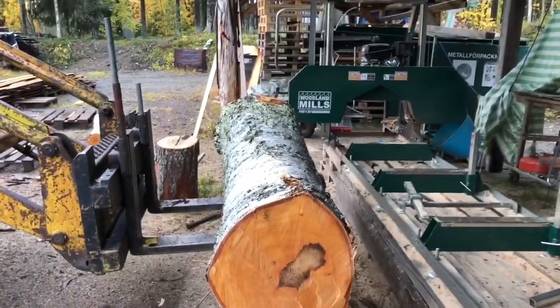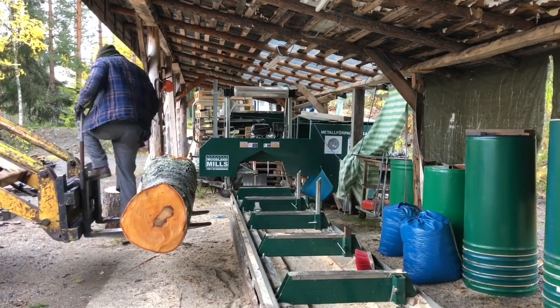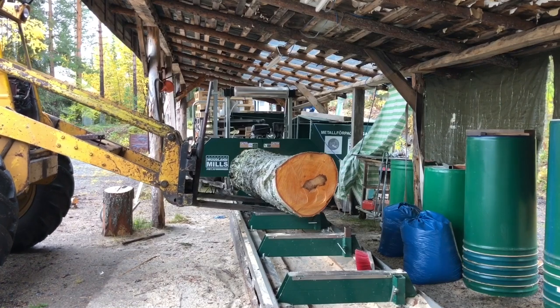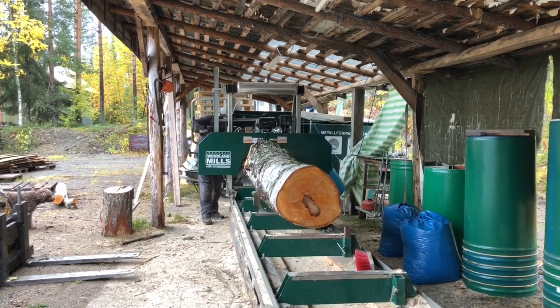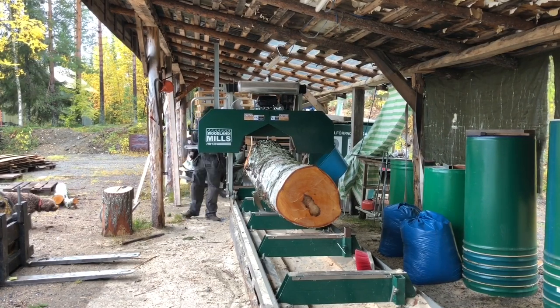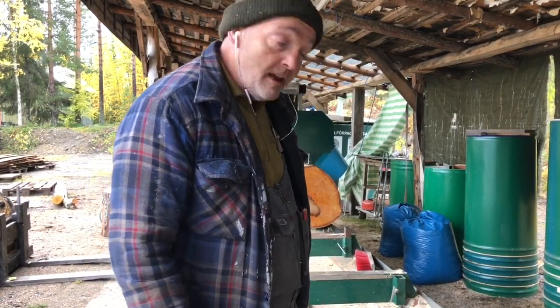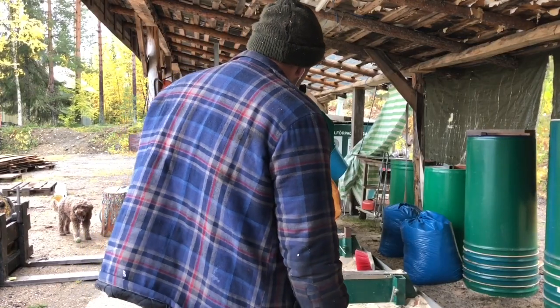Right. So I've run the metal detector over it. It's got no metal in it. We're going to stick it on here and run it. See what's inside. I can tell you, this is the largest log I've ever had on this sawmill, and I ain't reached maximum yet, but I'm going to in a minute. Yeah, very exciting.